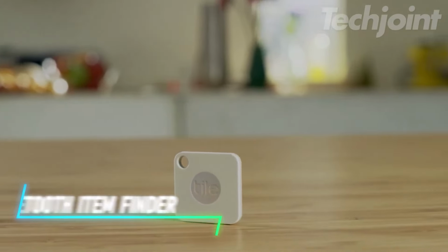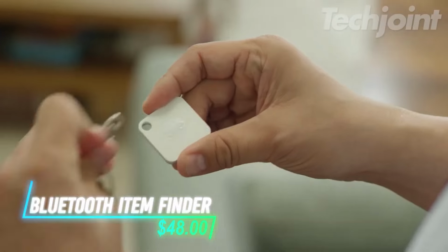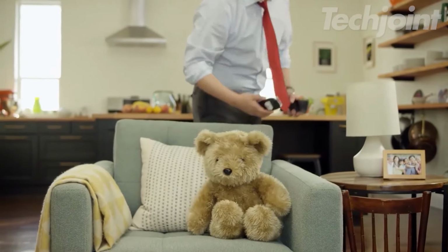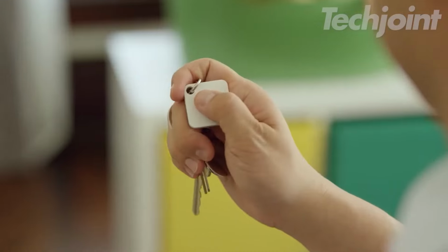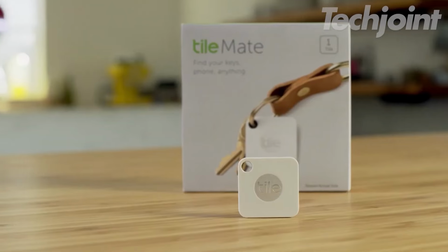This Bluetooth item finder helps keep track of everyday belongings like keys and bags. Attach it to items and use the app to ring it when it's within range or ask a smart home device to help. If out of Bluetooth range, the app shows the last known location on a map. Pressing the button on the finder can also make your phone ring, even if it's silent.